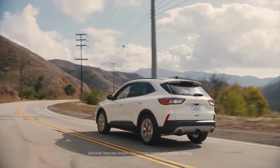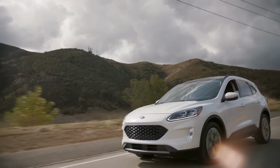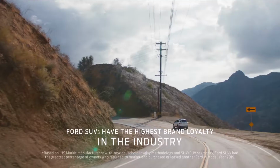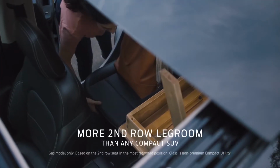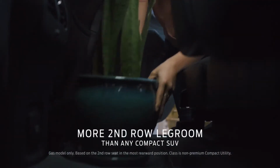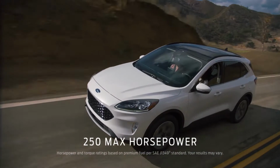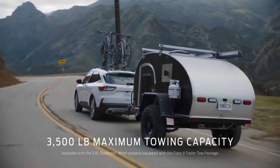Shopping the Toyota RAV4? Before you look any further, check out the completely redesigned 2020 Ford Escape. For starters, Ford SUVs have the highest brand loyalty in the industry. With an all-new sliding feature, Escape has more second-row legroom than RAV4, or any other compact SUV. Escape has more horsepower than RAV4, and the Escape can out-tow the RAV4.